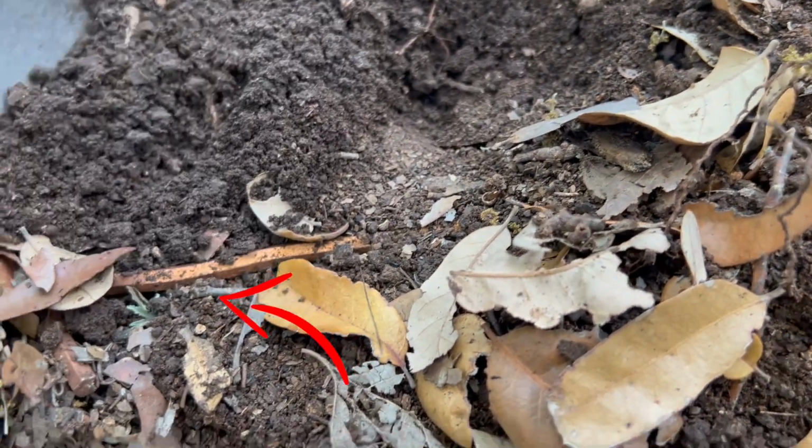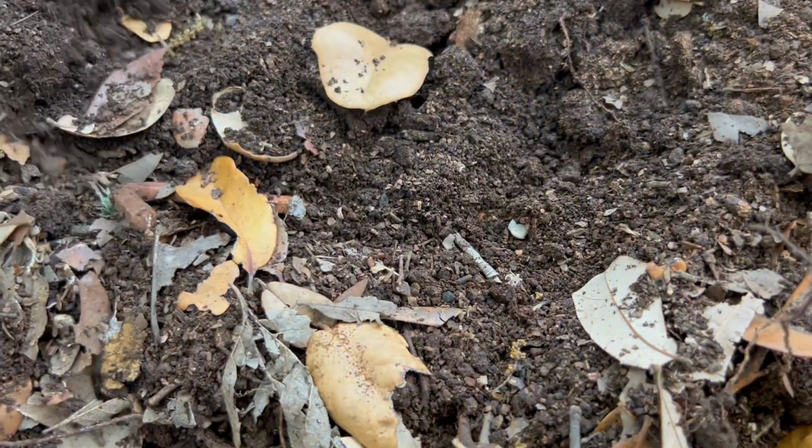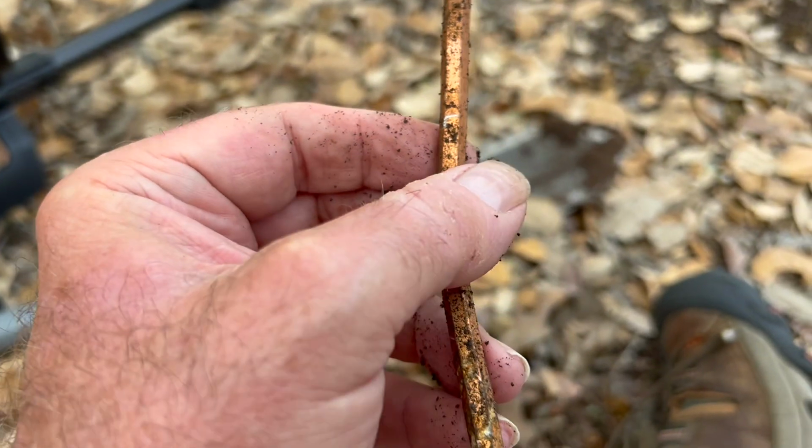There are some mosquitoes, and they are starting to bug me. So I don't know how much longer I'll be out here this afternoon. Oh, there we go. Tent stake. Well, it's ringing up copper. I don't know if it is copper. Looks like it might be.